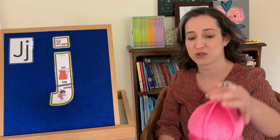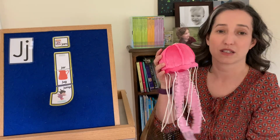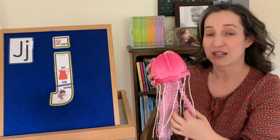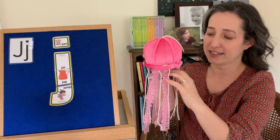I have something really cool to show you about this animal. The animal is a jellyfish. I think jellyfish are very cool. This is not a real one, but it looks a lot like a real one. It has the bell on top and the tentacles that hang down.